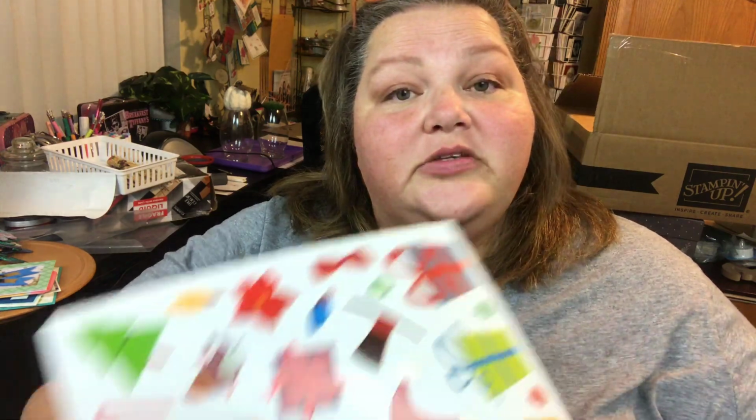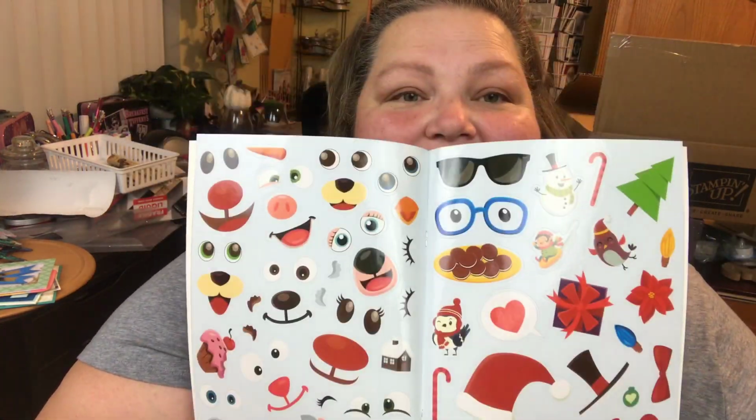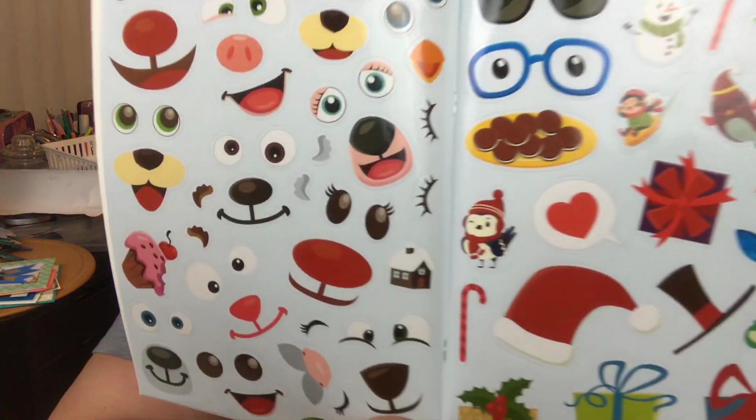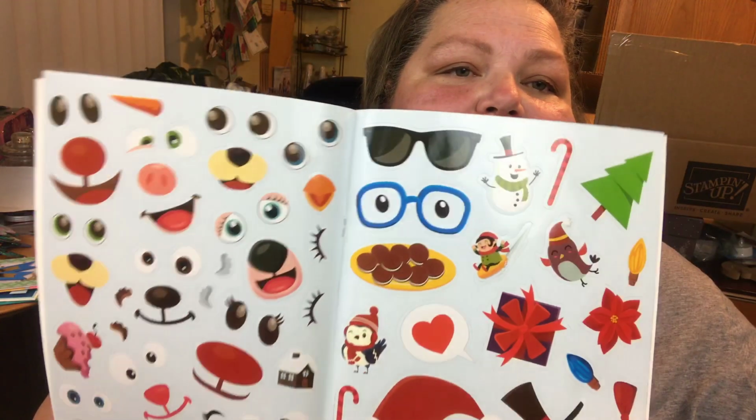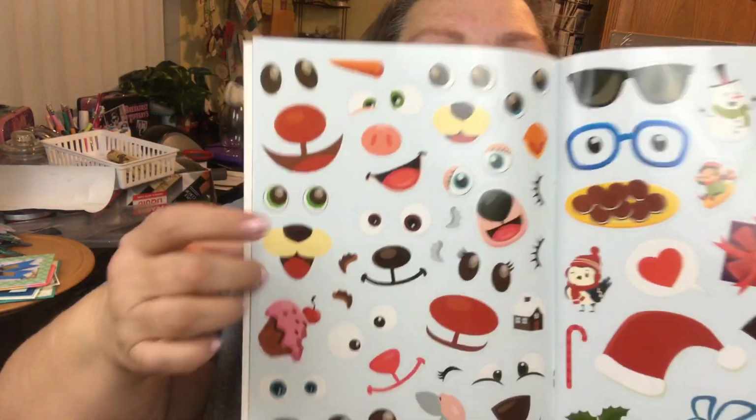Now let me show you the stickers. I can already tell you that it's only going to be this middle part that comes out. Look at how cute these stickers are. Aren't they so fun? They've got some great eyes and faces and smiles. I think they are super cool. So I'll be using some of them in my DIYs for sure. So I thought that was fun. What else do I have here?